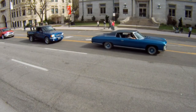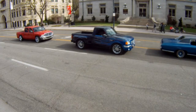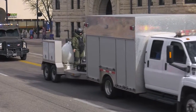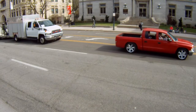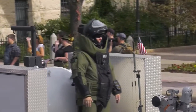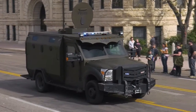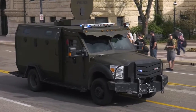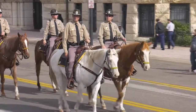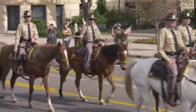And the very last entry of the parade, this is the Wichita Police Department. We have the Explosive Ordnance Disposal Unit, and right behind them is the SWAT vehicle. And we really want to take a moment to thank all the officers who have provided security for today's parade. And of course we have Wichita Police on horseback as well.